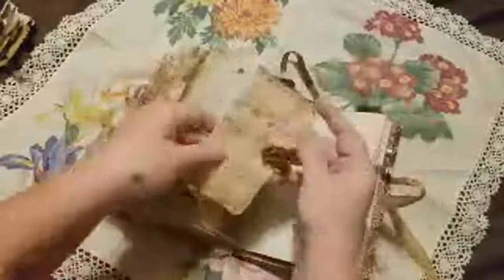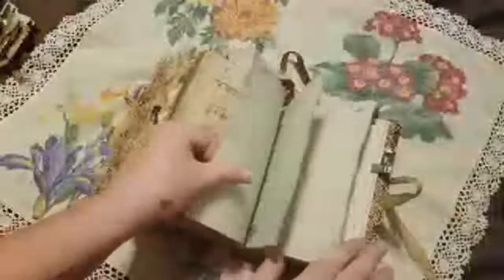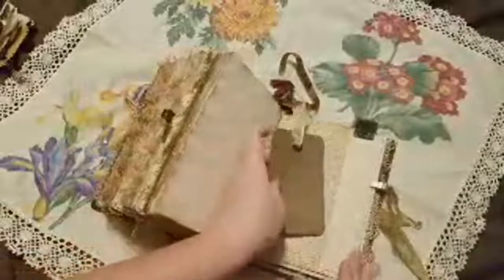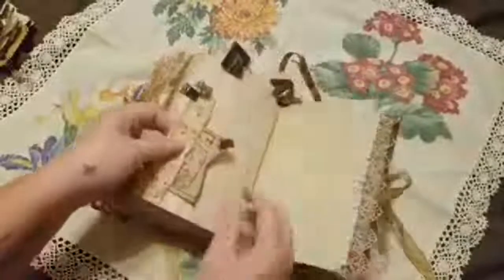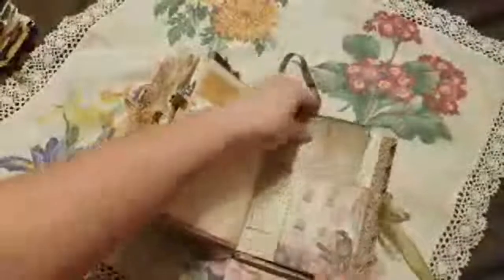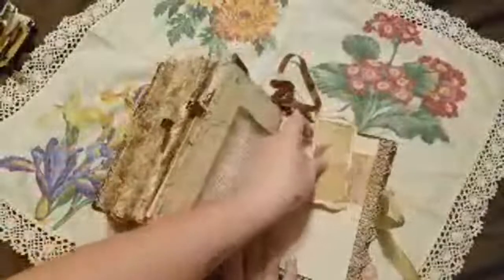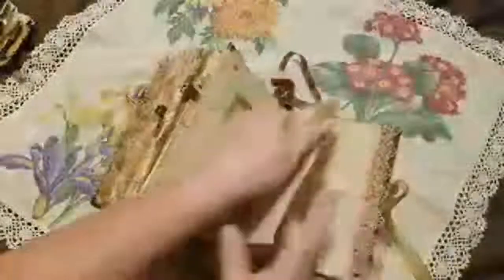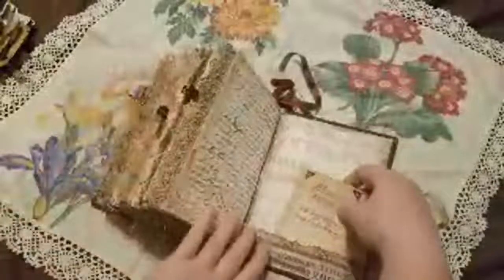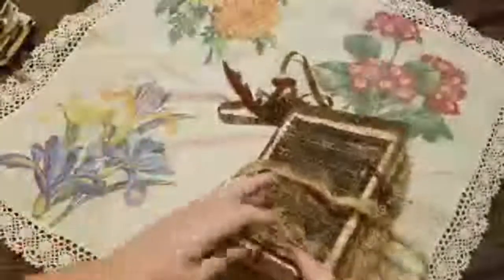Little file folder pocket. And I love how she does her little collages on her papers. And here's another little side pocket, little tuck, fabric pocket. Sorry, I know I'm going fast. Little vellum side tuck. Lace on the end. And then here's the little card right here that came with it, and a little tuck. And that is number 2.